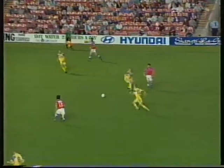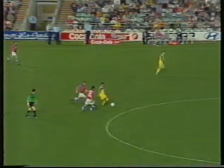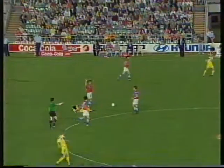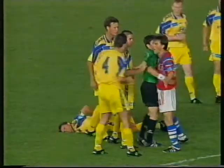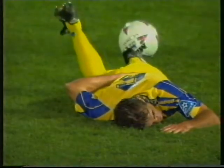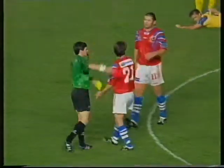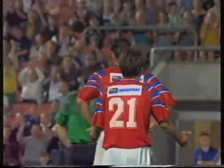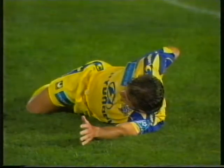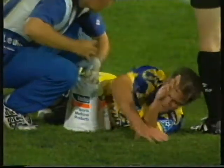Pondeljak trying to skip past Gwynne, who gets a foot in there, and it's Phillips now down in the centre of the field as Duzel appeals for calm. He's already been booked, Ivan Duzel. And he's off, Ivan Duzel. That's the second card. So further disaster for the Melbourne Knights. The players asking plenty of questions.